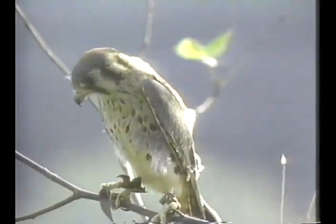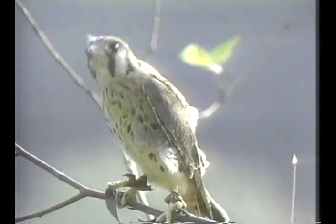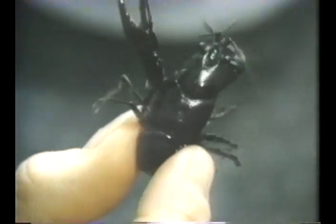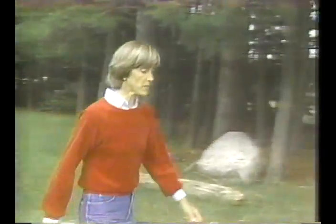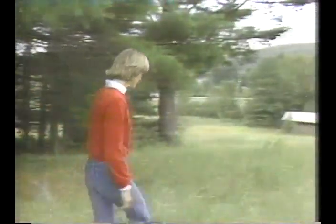We will go to a field where you will see a kestrel. A kestrel is a kind of hawk. To a pond where you will see a crayfish and quite a few other animals too. To a marsh habitat where you will see a heron. And sometimes we'll go visit the nature hut right over here.